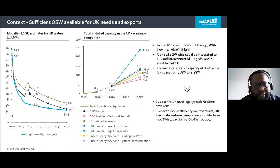So on the other side, this has been talked about in previous presentations, but there is a huge demand for electricity, or energy rather, in the grids, and not just the UK, but continental Europe as well. And there is sufficient offshore wind available for the UK needs. And there's also even more than that available to export into other regions as well.